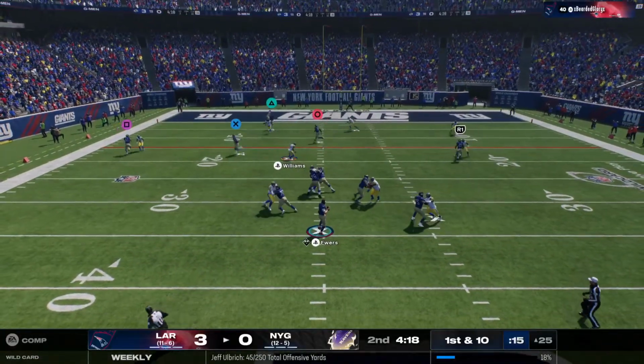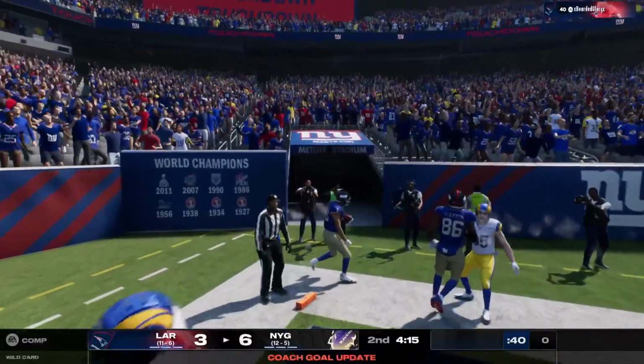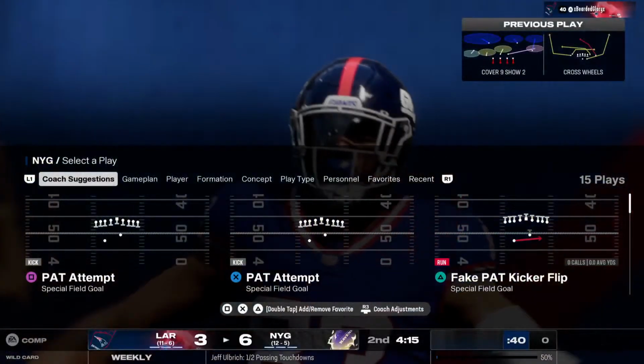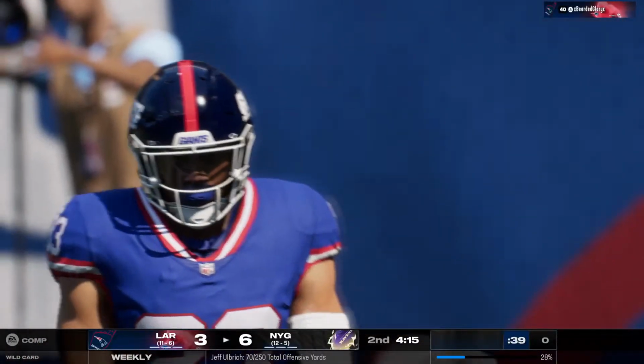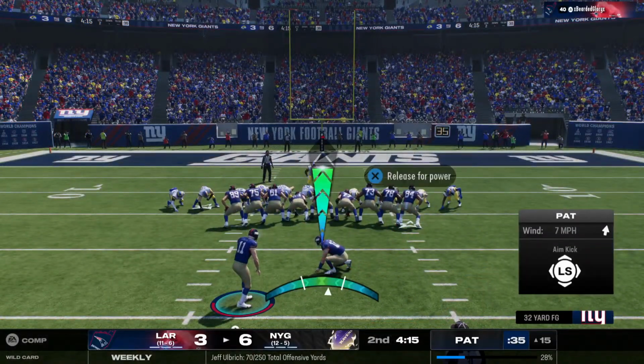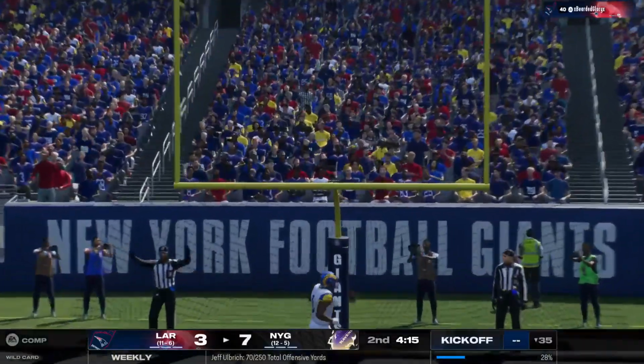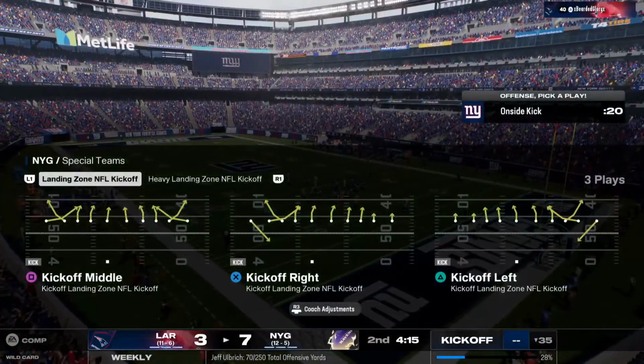They'll look to throw here on first down. And he's got it. Touchdown, Giants. 25 yards for the touchdown. And the Giants have taken the lead. Extra point right down the middle. And that makes it a 7-3 lead.